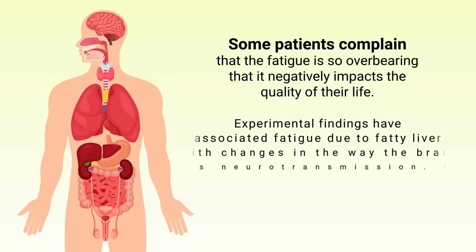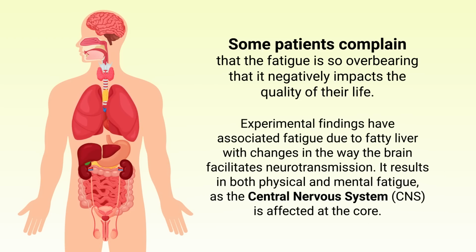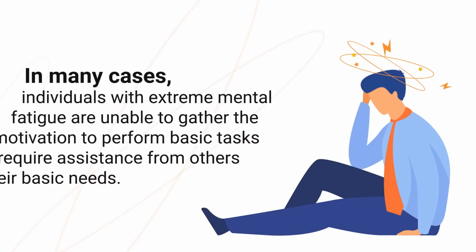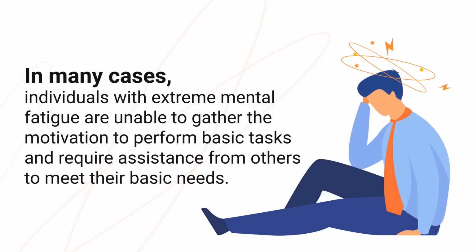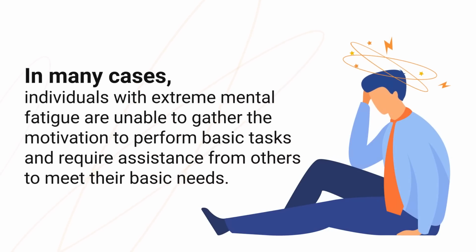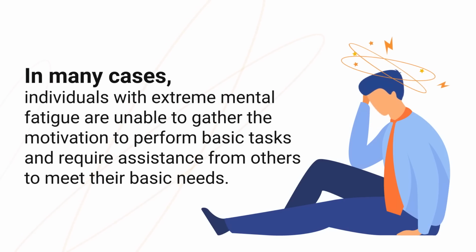Experimental findings have associated fatigue due to fatty liver with changes in the way the brain facilitates neurotransmission. It results in both physical and mental fatigue, as the central nervous system is affected at the core. In many cases, individuals with extreme mental fatigue are unable to gather the motivation to perform basic tasks and require assistance from others to meet their basic needs.